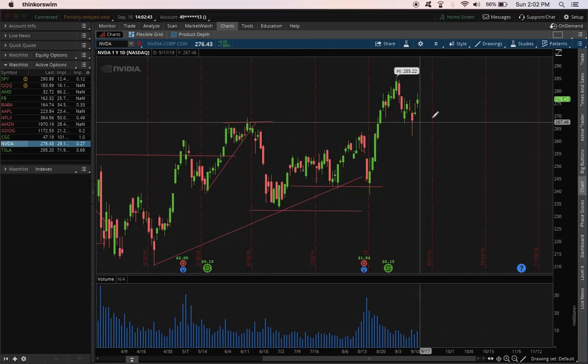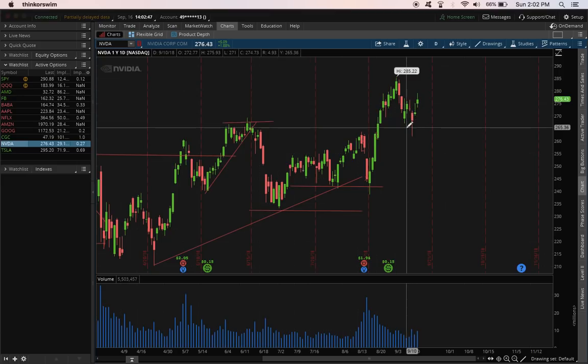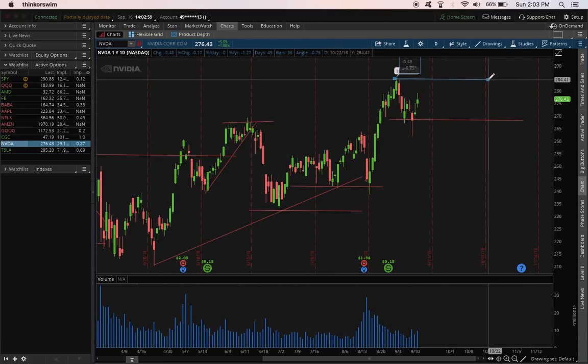NVIDIA, because someone mentioned that, it looks like we are on the way up to new highs here, so just watch out for that. If not, we have support here at 270, so just watch for 270, 268, whatever. This as support and this as resistance, and move on from there.